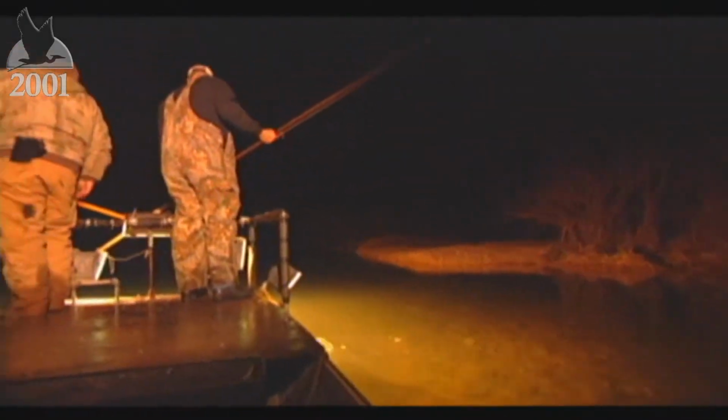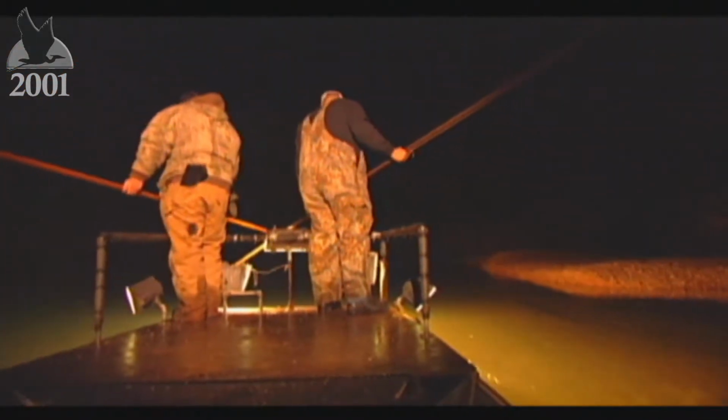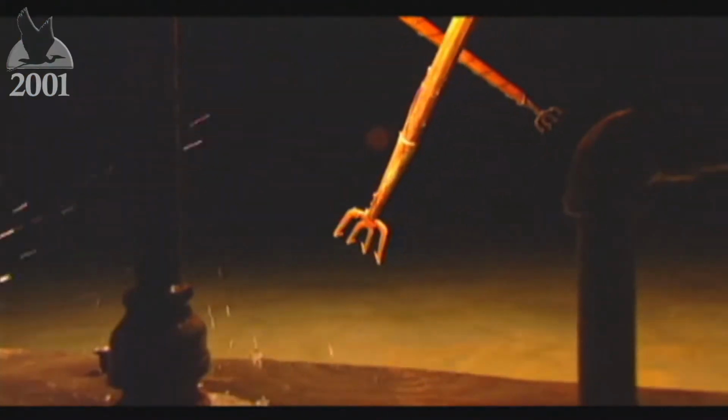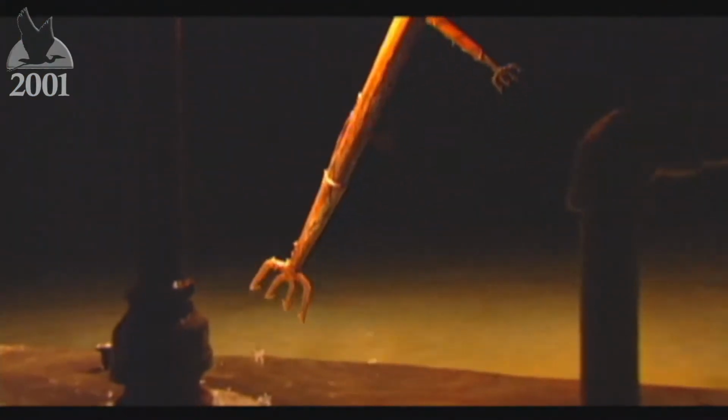Okay, here we go. Whoa, that's cold. Get a little bit closer over, Mac. Vic and his buddies are going gigging. There should be some up here somewhere, surely. This is the tool of the trade, the gig, a multi-pronged metal spear at the end of a 10-foot pole.